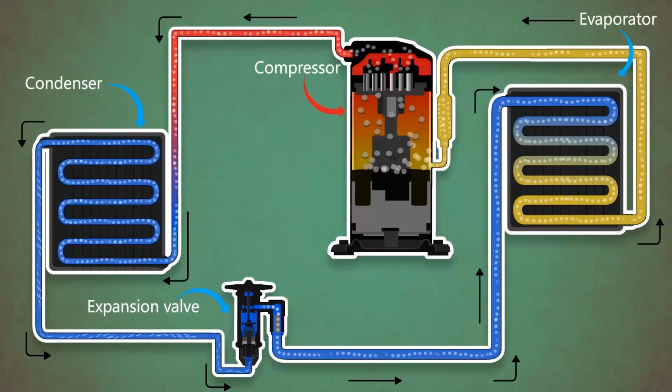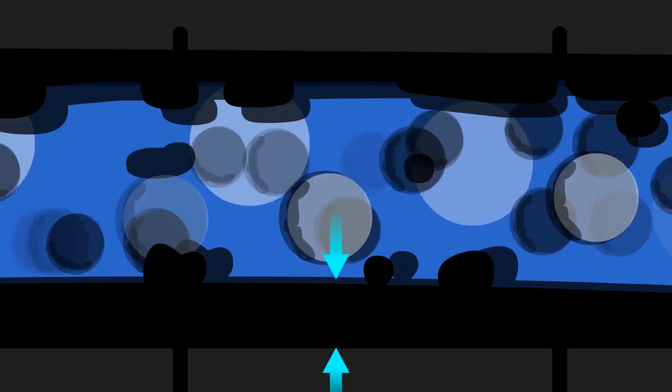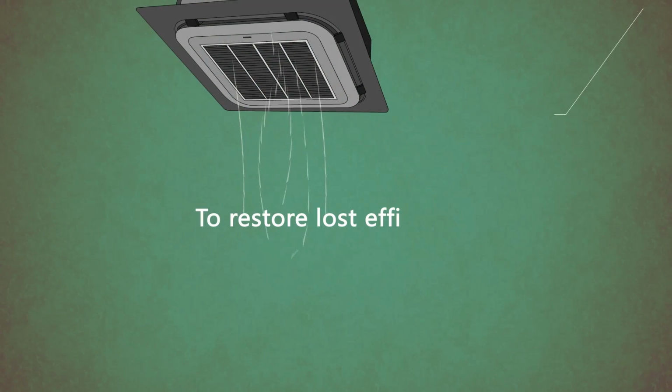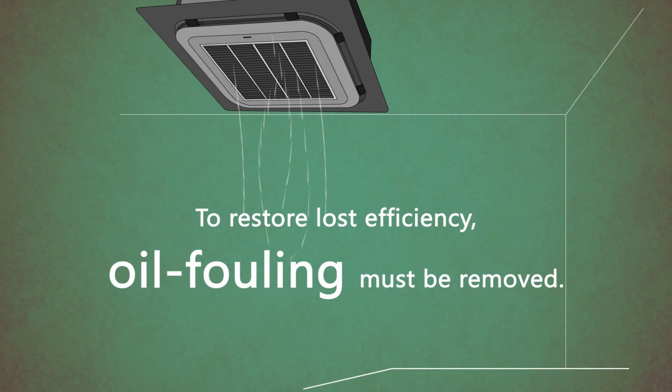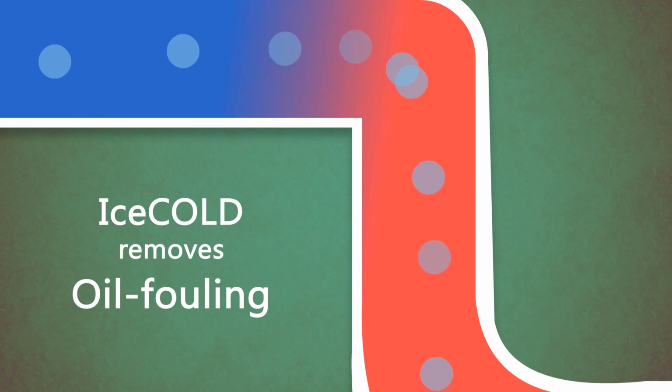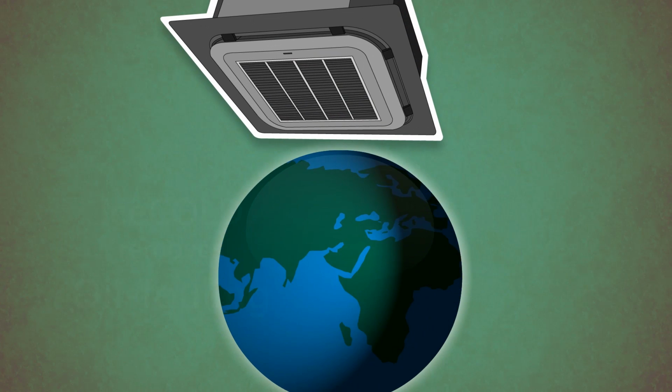Oil fouling is an insulating barrier of compressor oil that builds up on the inside surface of the evaporator coil tubing. Because refrigerants conduct the most efficient heat exchange only when they are in direct contact with the metal surface of the coil tubing, insulating barriers of any kind reduce efficiency significantly. To restore lost efficiency, oil fouling must be removed. Ice Cold removes oil fouling and prevents it from reoccurring more effectively than any solution available today.